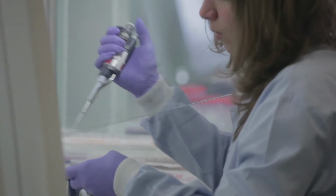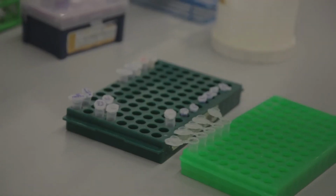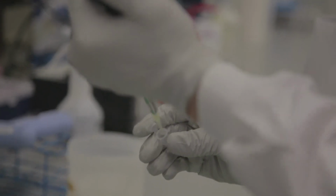I hope we've shown you that everything we're doing here is working towards accelerating discoveries that have a significant impact on cancer care and that make a tangible difference to the quality of care that an individual can experience. So if you've been inspired by the work that we do here and would like to help us in the fight against cancer, please do get in touch.